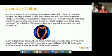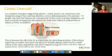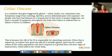What happens in ulcerative colitis, or with autoimmune conditions, is that those particular T cells get turned on by something that isn't outside of us. They get turned on by something inside of us. For ulcerative colitis, those cells start attacking the mucosal layer of the large intestine. In celiac disease, it's a very specific trigger, which is gluten: wheat, barley, and rye, and sometimes oats, and it attacks the villi of the small intestine. So ulcerative colitis involves the large intestine, and celiac disease the small intestine, and the symptoms are different because it's a different part of our body.